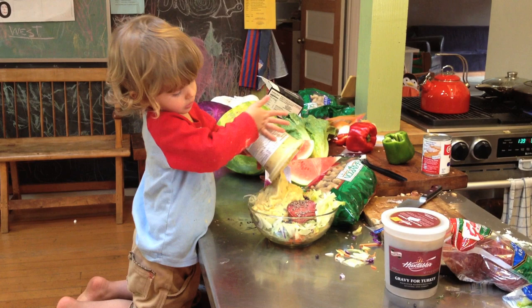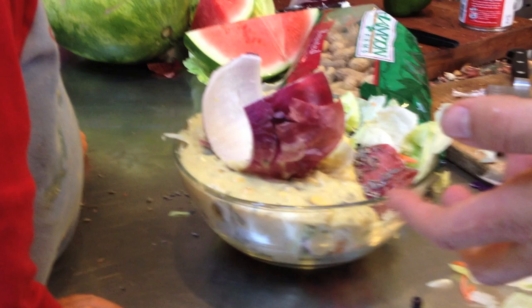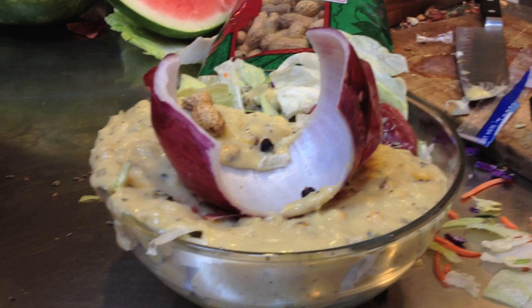So we call this the Santa Monica Mountains winter salad. It's very versatile. It goes with anything. Table with a splash of color. And also think about texture. You want a bit of surprise crunch wherever you can put it in.